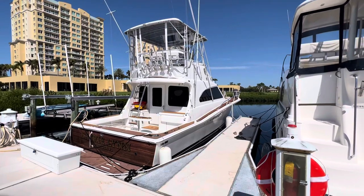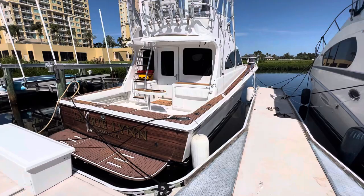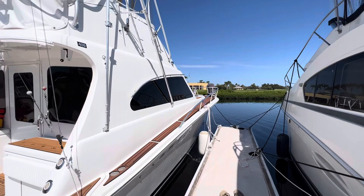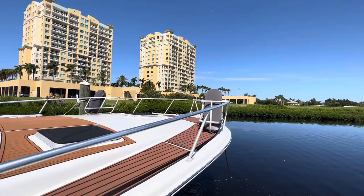Hey Joe, just wanted to do a little video for you of this 40-foot Luhrs 2001 named Lori Lynn. That's out here in Sarasota. It's got the Cummins engines. Boat's very nice. He's been kept very, very nicely, maintained very well. The hull shines. Boat's nice.